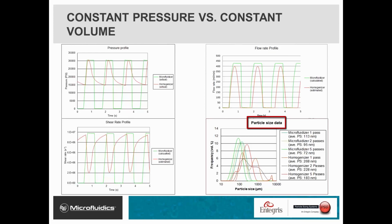So this is some particle size data from processing a liposome. One is through a microfluidizer processor, the other is through a high-pressure homogenizer. Both are processing at 30,000 psi, and you see that with the microfluidizer processor, you get these nice unimodal particle size distributions that are in the range of around 100 nanometers. Whereas with the homogenizer, you get multimodal distributions because some material is processed at high pressures, but some material is also processed at low pressures and low shear rates, and the particle size is much larger.